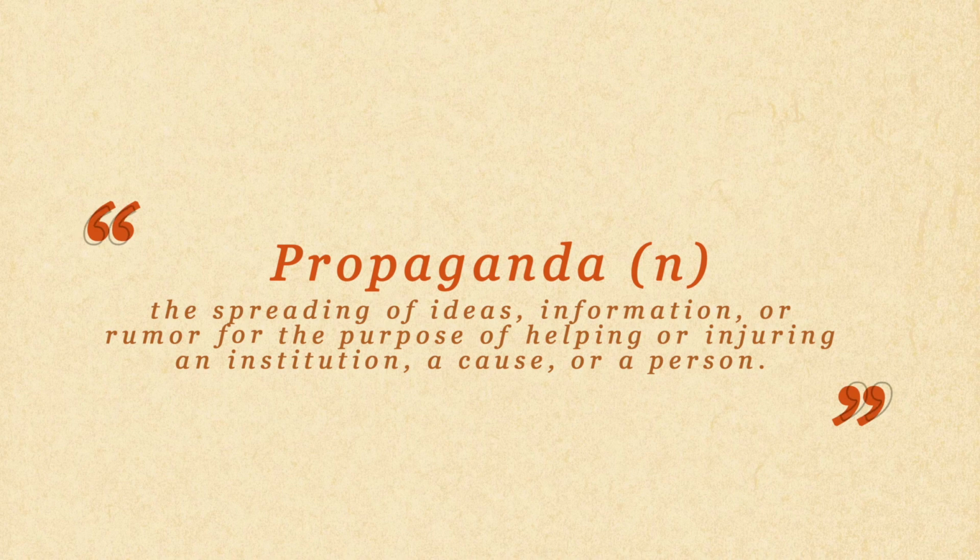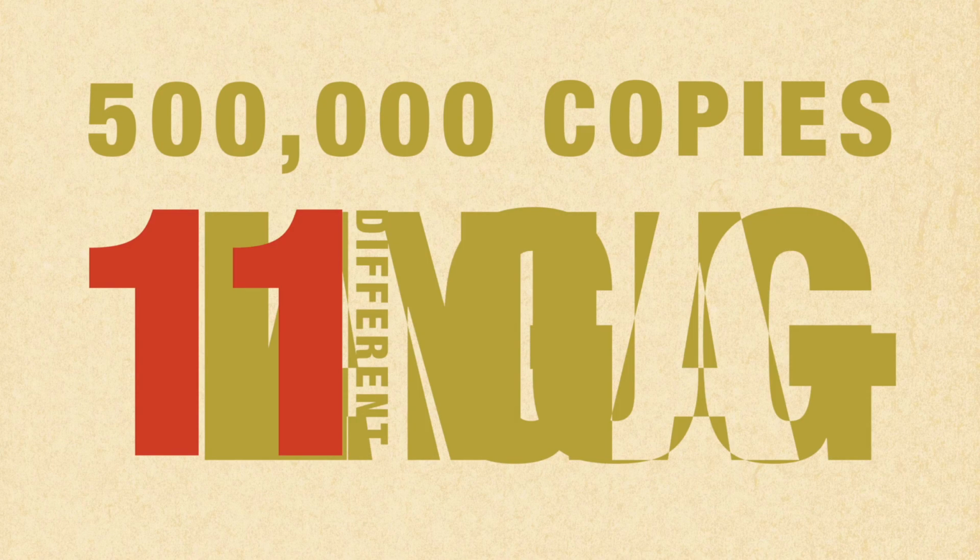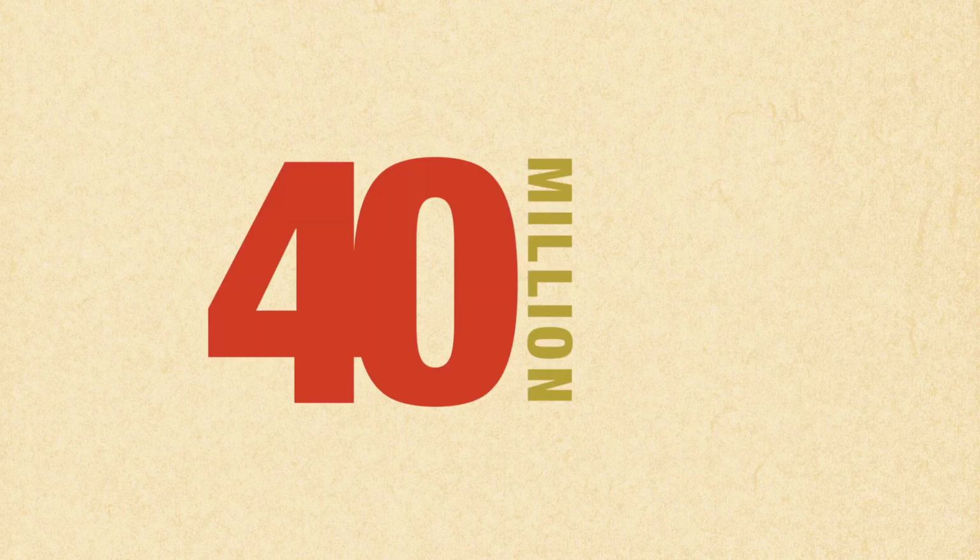Propaganda materials were everywhere during World War I. By the end of 1916, Britain's War Pictorial was printed in 500,000 copies per issue in 11 different languages. In the year after, an estimated 40 million propaganda posters were manufactured solely for overseas use. The British had a really strong propaganda game going on.